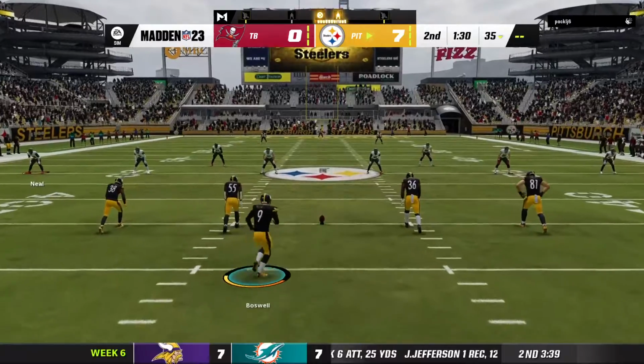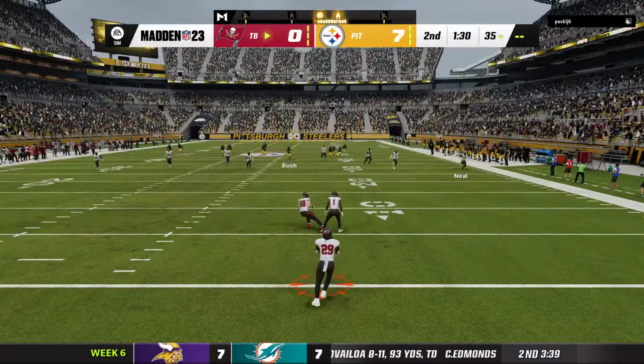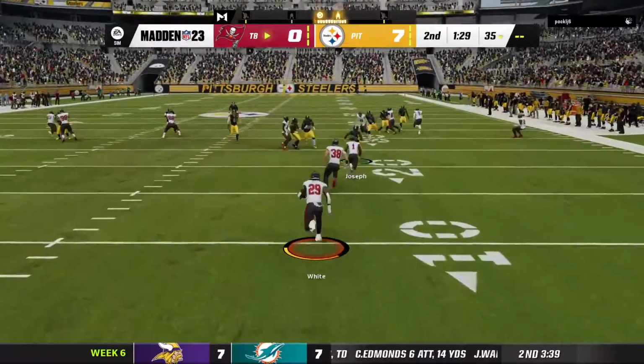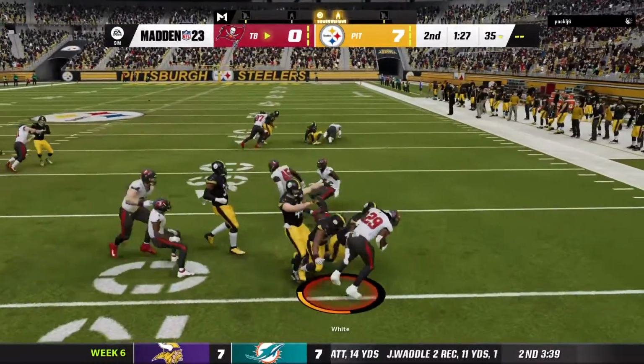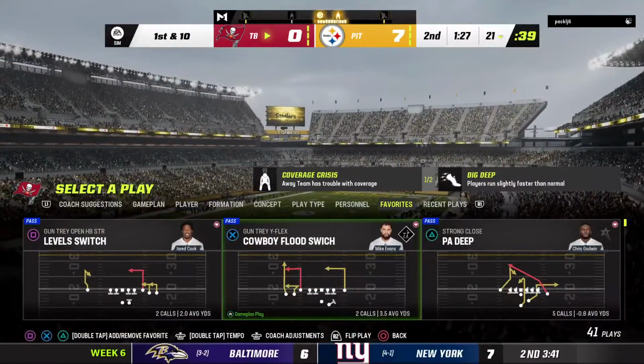Boswell now to kick it away after the touchdown. This fielded right at the goal line. And he'll get it up across the 20 to the 21-yard line.